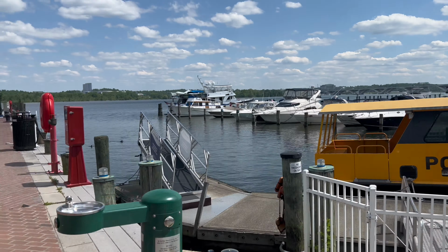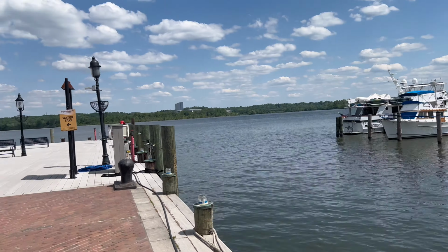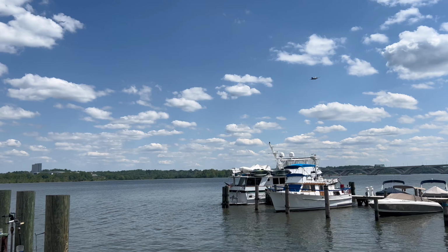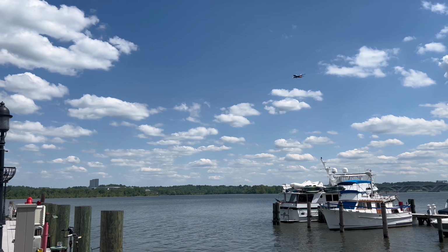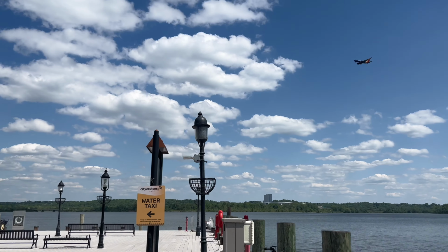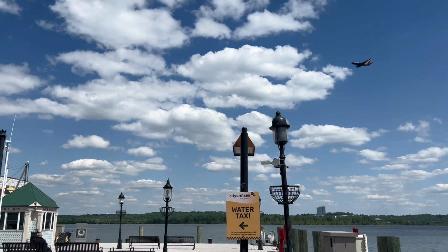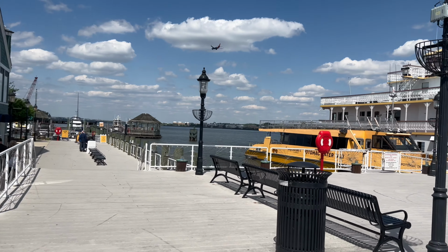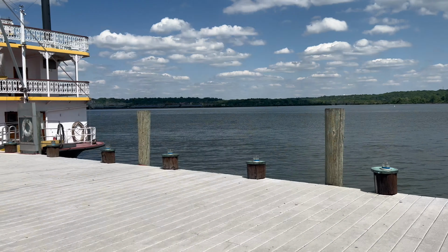And lastly, the one thing I enjoyed doing was taking the boat rides. They call them river taxis down here. We came from National Harbor. We were staying at the Wyndham down in Oxon Hill, and we came up here for the round trip. It was me and my wife. It cost almost $65. And like I said, the only bad part was we only had like an hour and 20 minutes to spend up in Alexandria, so we missed out on a lot of stuff.